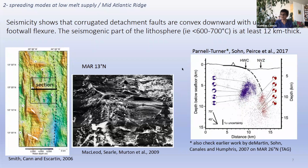And again, microseismicity is really important to understand what's going on, because thanks to the distribution of microseismicity at the few examples of presently active detachment faults, we can say for sure that the fault at depth is very steep, at least 70 degrees. And therefore, because the fault emerges at very low angle, it means that there is a very large flexure of the footwall up to 70 degrees. And the other thing that the seismicity tells us is that the seismogenic part of the lithosphere, which could correspond thermally to less than 600 or 700 degrees, is at least 12 kilometers thick. So it's definitely thicker than the crust.